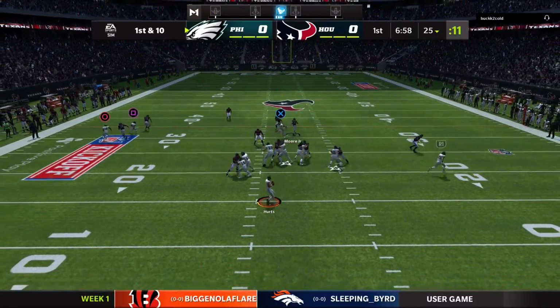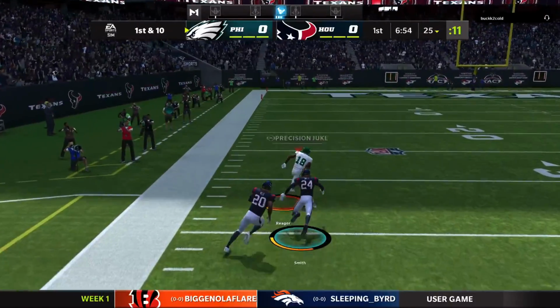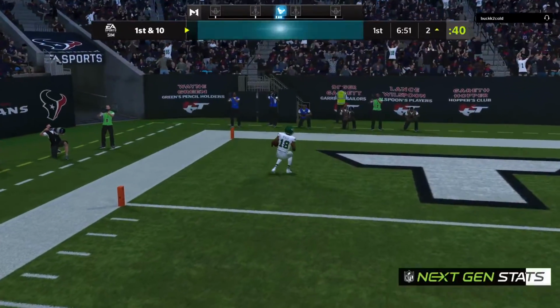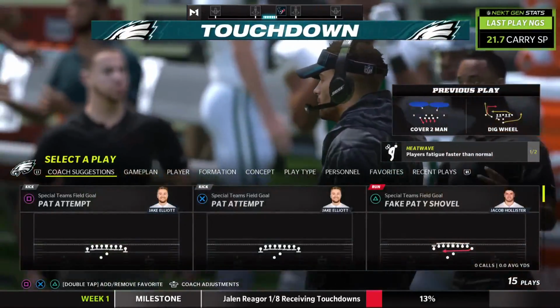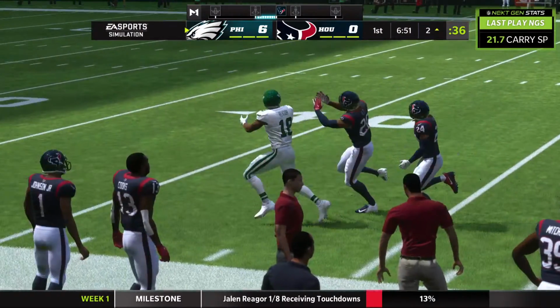They'll throw on first down with Hurts. Oh, he's going to air it out right away. They got his man, complete. Touchdown, Philadelphia.